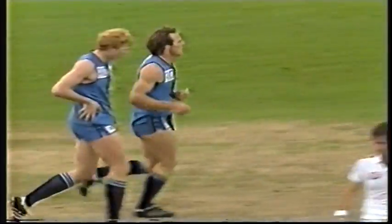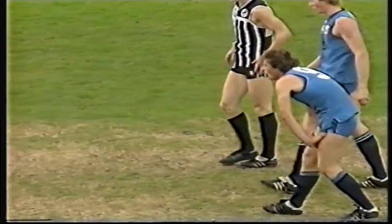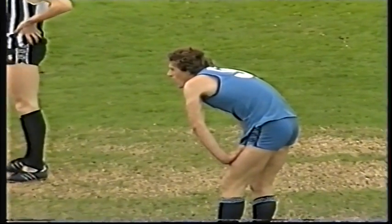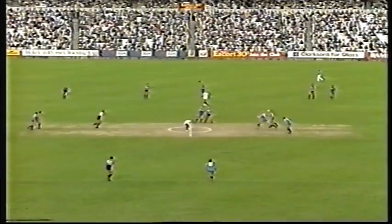Well, I don't know that I've ever seen a quicker goal than that. It came out of the centre, and Whittlesey is a highly skilled player. Ran through half forward, saw that again that the goal square was unattended. That's happened a fair bit in this first quarter. He just set the ball up beautifully, and it rolled straight through. Fantastic football. Sturt 5-4, Port Adelaide 3-3. Mervyn Kane, possibly not as happy as he was.